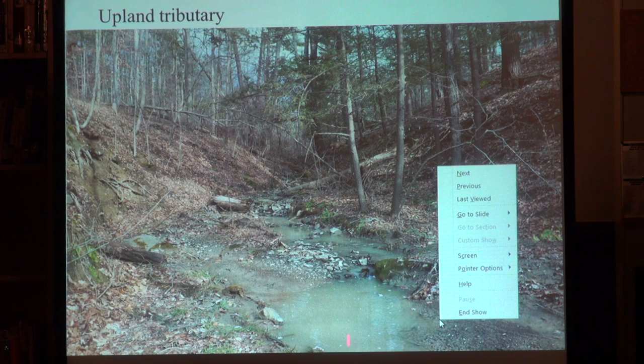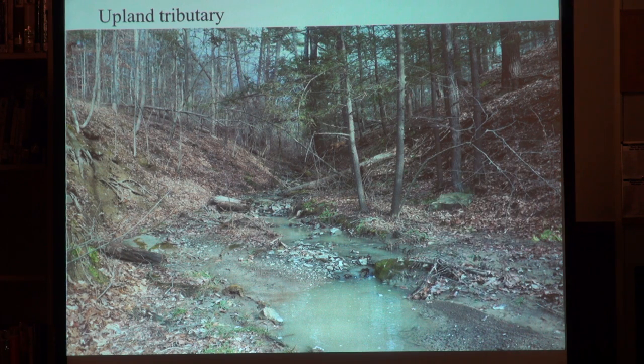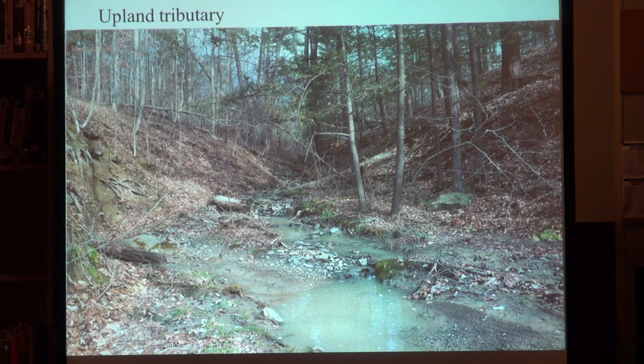And these tidal stream mouths are very biologically rich. They have lots of different kinds of fish and birds and invertebrates using them. Much like the Indian Kill mouth, which we were talking about earlier.